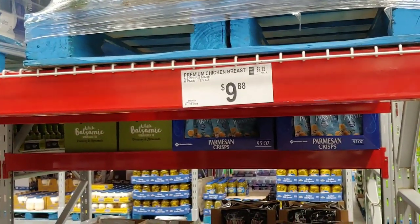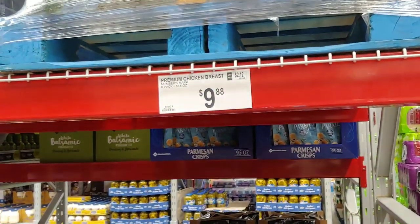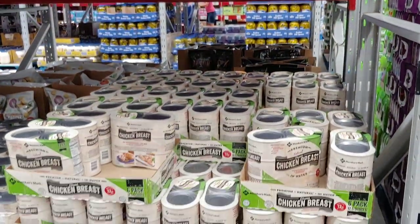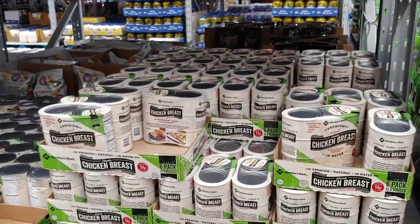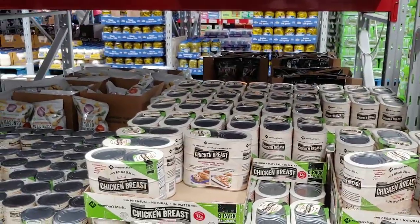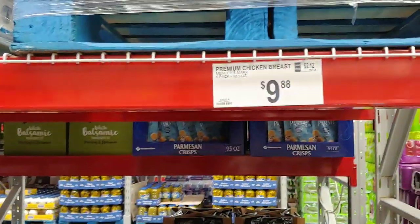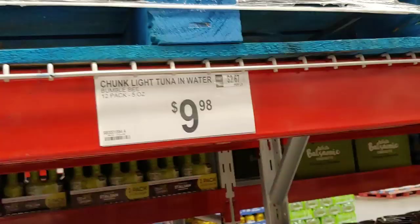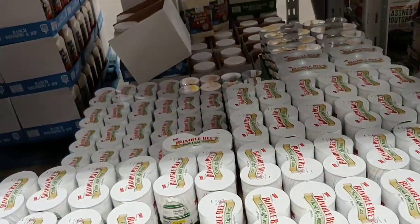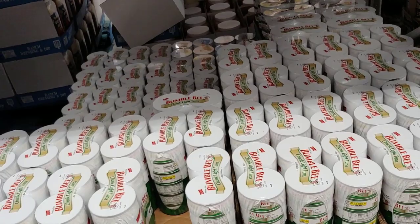Now, we're always looking at the premium chicken breasts in a can. These are six 12.5 ounce cans for $9.88. I think that's about $2 or $3 more than what it was back in 2014. I started stocking up on that. I don't need any, so I'm not going to get it. But over time, we all know the prices go up. And if any of you folks are tuna fish lovers, $9.98 for 12 packs, 5 ounce. And this is all dolphin safe.